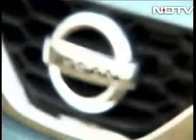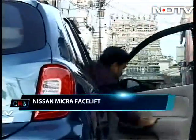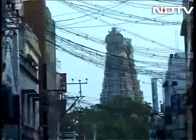A minor upgrade, but one with major hopes for the 4th generation Nissan Micra. And so, since it could possibly do with some divine intervention, what better place to drive the tweaked car than the temple town of Madurai?